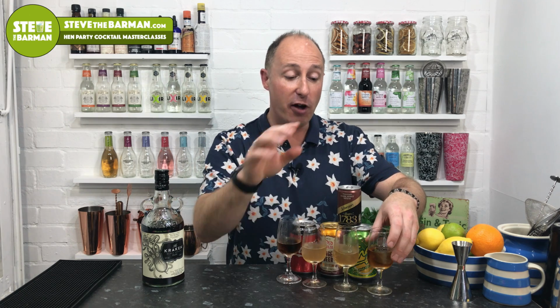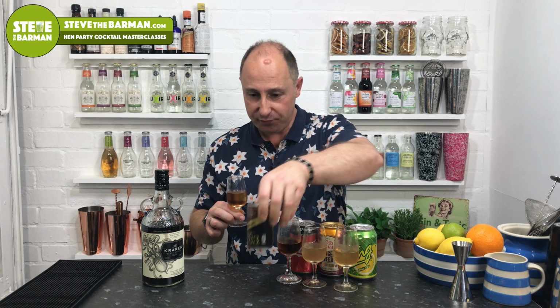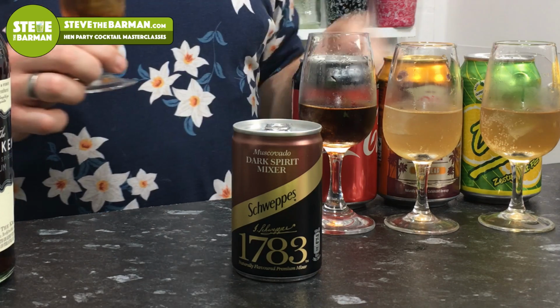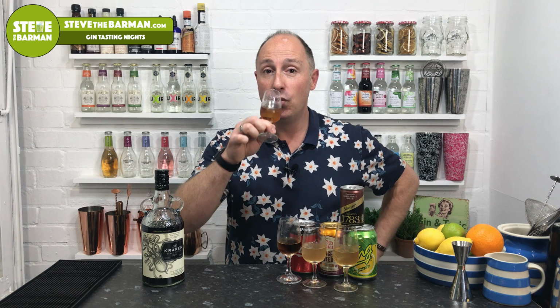Right, I've not actually tried this combination together. This is the Muscovado. Just put that down there for the close-up. This is Schweppes 1783 Muscovado, available in most supermarkets in the UK. Really, really lovely. Right.